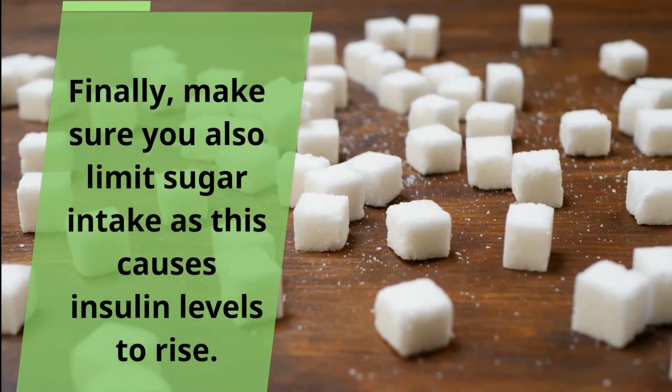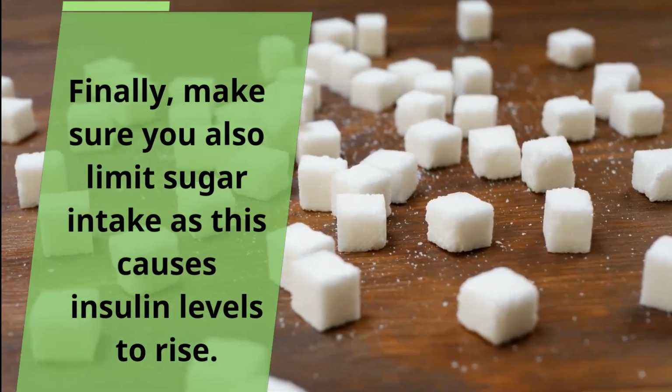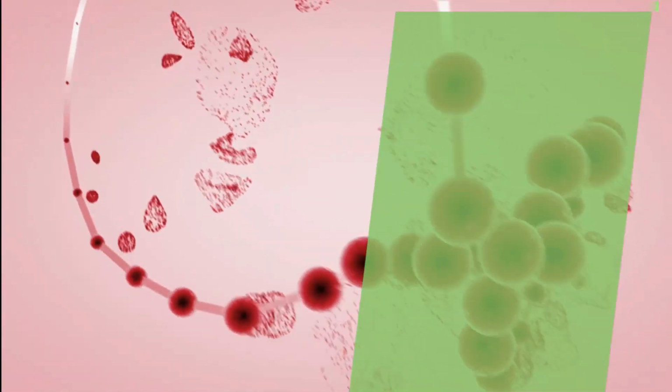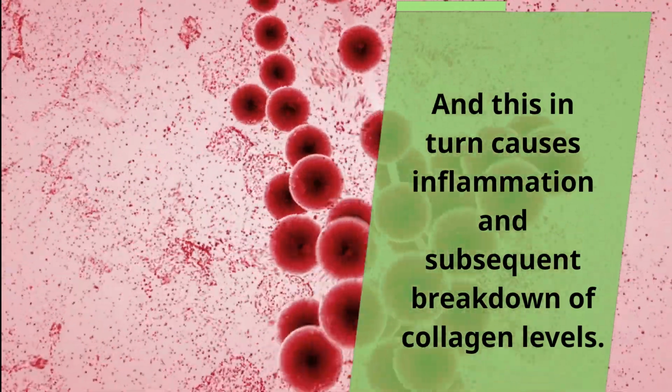And finally, make sure you also limit sugar intake, as this causes insulin levels to rise. And this in turn causes inflammation and subsequent breakdown of collagen levels.